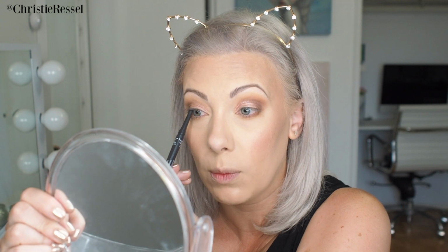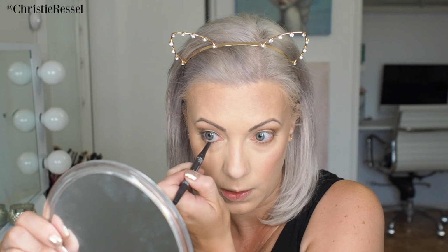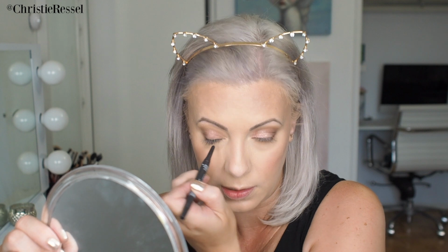Annabelle Stay Sharp Metallic Self-Sharpening Waterproof Kohl Eyeliner in Black Metal. I love this stuff. And I'm just going to put it in my waterline, under my waterline, because it still gives me that smoked out kind of look without taking all the real estate up on my lid. And then I'm going to put it on my lower lash line.